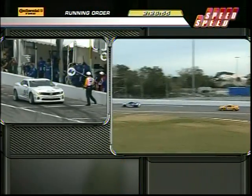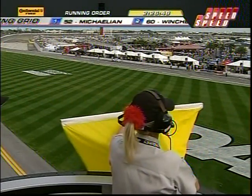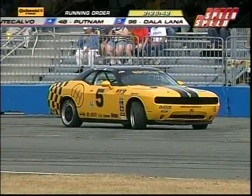That was the theme here last year at the Fresh from Florida 200. The 54 Rick Edwards is in trouble. He's on pit road. But a year ago here in Daytona, we had 31 laps of caution, and there were only 74 laps completed in the race.